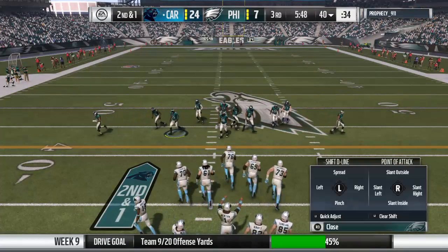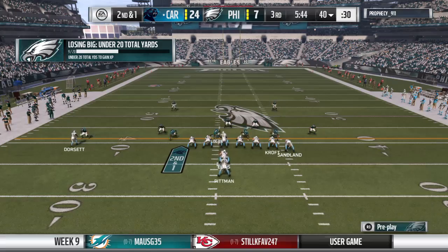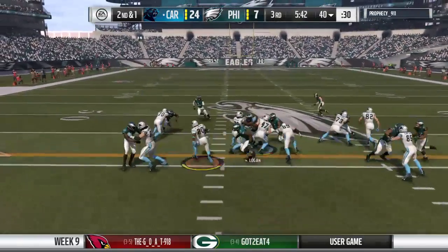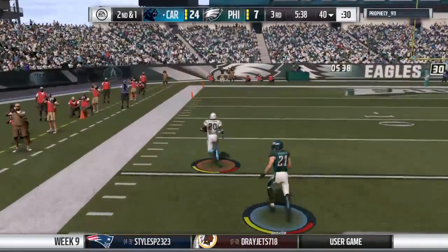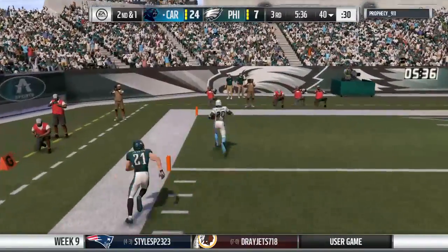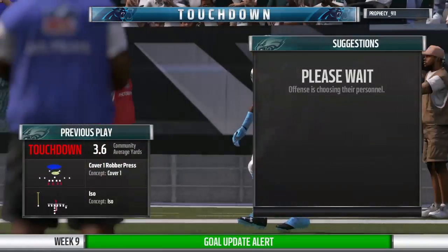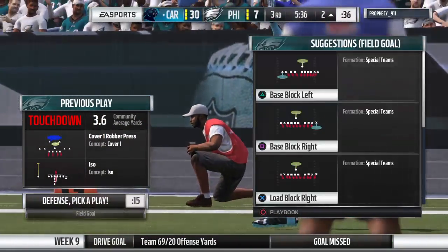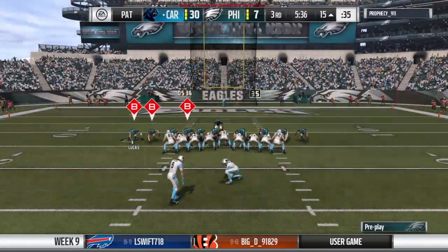2nd down, just 1 yard to go. 20. They come out here in the eye, and they'll go with the ground attack here. And he's got room. He's got the lane, and there he goes. Touchdown, Carolina. A big play there. 60 yards. And the Panthers add on to their lead.